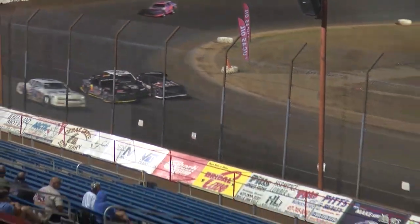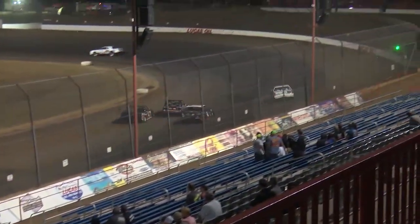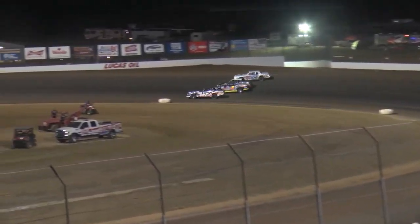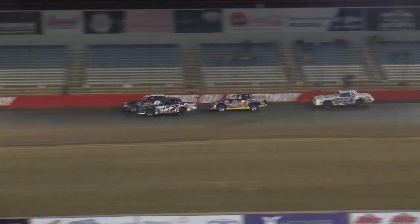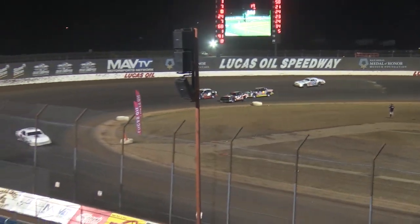White flag has come out. 4 wide with the lapped car to the outside. Pat Graham gets shuffled a little bit. Now Beck to the outside. Still continues to be 4 wide. The car to the outside again is lap traffic. Pat Graham has gone from second on the last lap. He is now down to 4th.